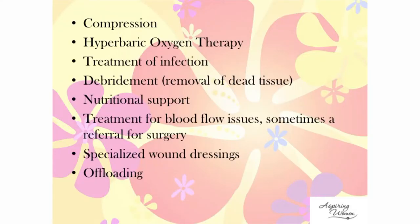Treatment of infection at the first appointment, chronically, sometimes we'll do a punch biopsy, see if there's any organisms. We'll treat that based on what's growing. We'll put them on antibiotics. Debridement, that's really a big component of what we do. Debridement is when we're using an instrument, a scalpel or curette, scissors, to get rid of dead tissue, because as long as there's dead tissue, the wound will not heal.